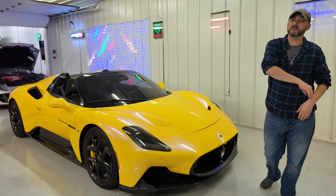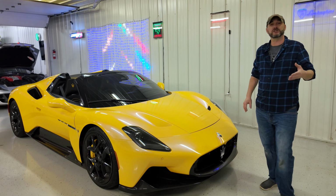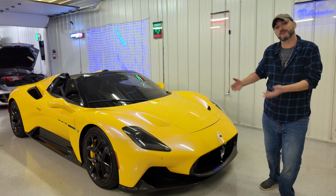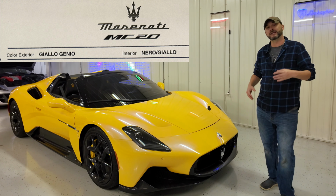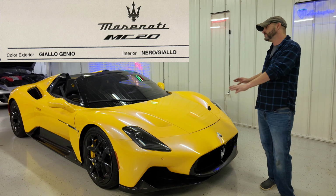What else is interesting about this car? This is the first year they've done the drop top variation, which is essentially why it's called the Cielo, because it's a drop top. The color is called Giallo, that's how they say yellow in Italian, but it is absolutely beautiful. I think this is one of the prettiest cars in the collection.